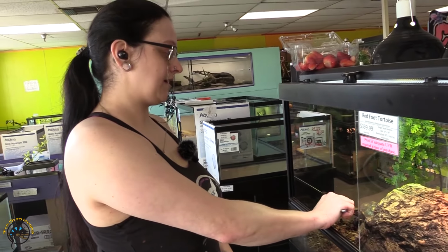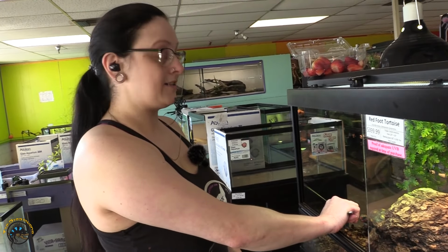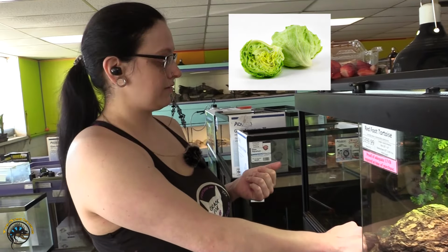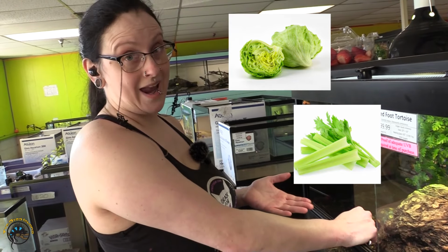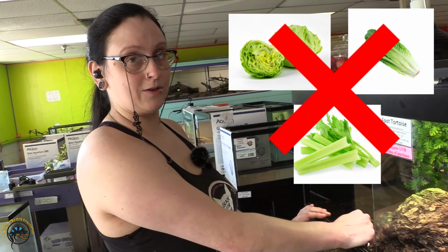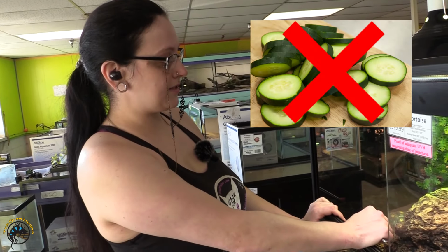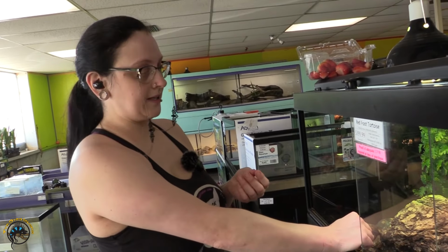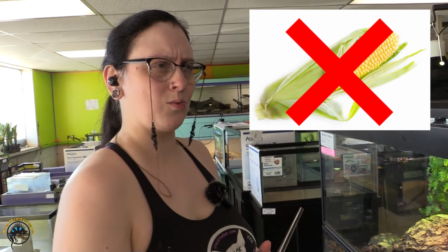Some of the other foods that you wouldn't think you should avoid, but definitely do so. Iceberg lettuce, it's literally water and fiber. Celery is another one, again, just water and fiber. Same with romaine, sounds kind of weird, but there's no nutritional value. Cucumber is another one. Think of them like water balloons, that's all they are, basically just fiber and water. Just like onion, avoid garlic, and corn's a very odd one.